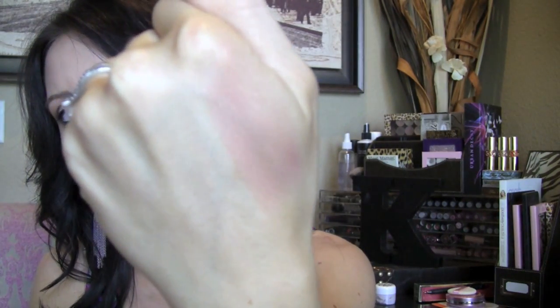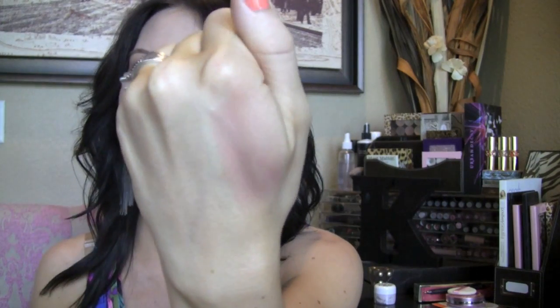So if you like a very, very natural, soft cheek, this is a really, really great cream blush. Again, this is in Blossom. And then the next cream blush was Rosy by Sonia Kashuk, and it's a little bit more of a brighter, kind of peachy color. And this one's just so, so pretty. I'll show you the blush that I've been layering on them.